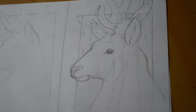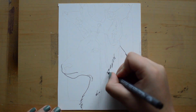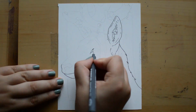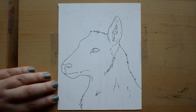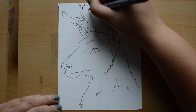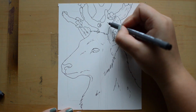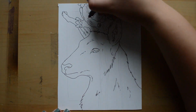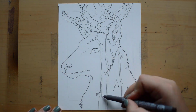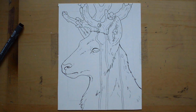So I just went ahead and transferred this drawing using my light board to the paper that I'm going to be creating the drawing on, which is Fabriano Artistico hot pressed watercolor paper in extra white. So this drawing is very different from anything I usually do, but I really like this sort of mix between cartoony and realistic, and I wanted to use markers in this drawing.